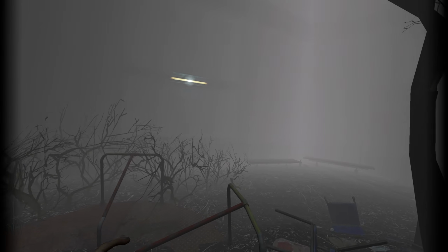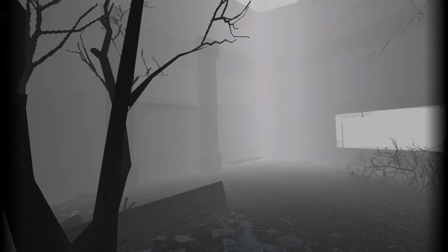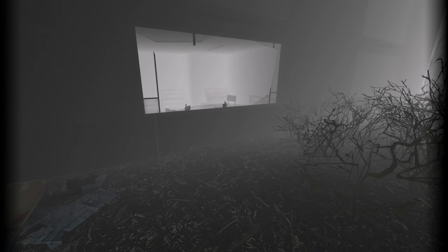It doesn't look like we can get in this way, but what that tells me is that this is going to be another one of those so-called abandoned locations where the electrical lighting is inexplicably on. Can we open these doors? Did not think so, because on our right, we have a broken window which we can climb through. Let me through. Thank you.